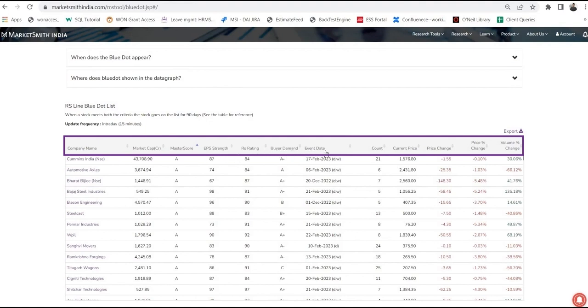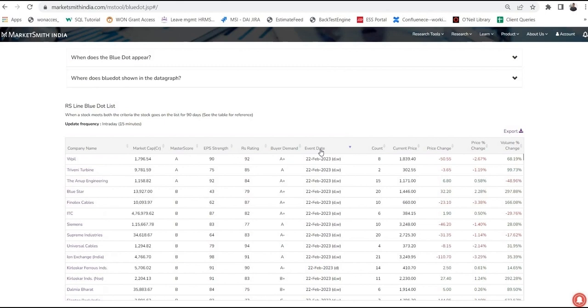Like any other lists, Blue Dot List also has all the key ratings and ranking with current price and volume action. However, two metrics that are specific to this list are event date and count. Event date is the date when the stock hit 52-week high in RS line. If a stock hits a new high in RS line multiple times in the last 90 days, it will show you the last date of the event. You can click on the column header and sort the date to see most recent events at top.